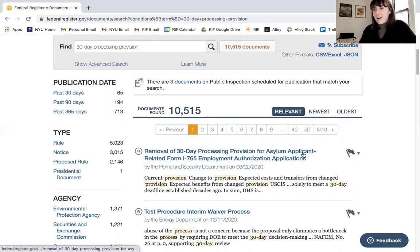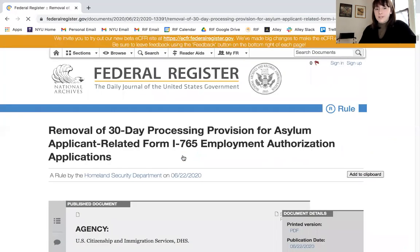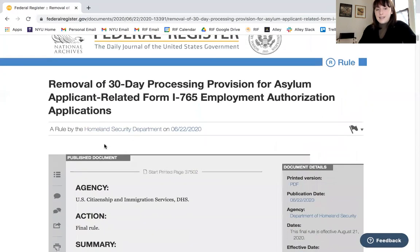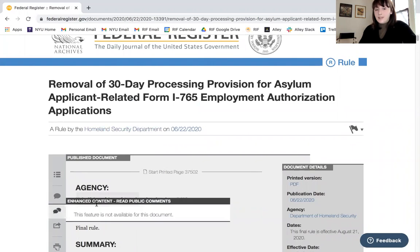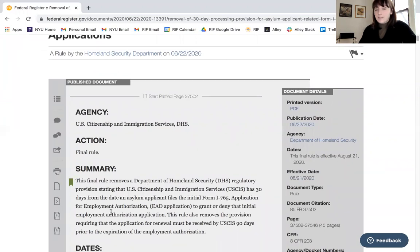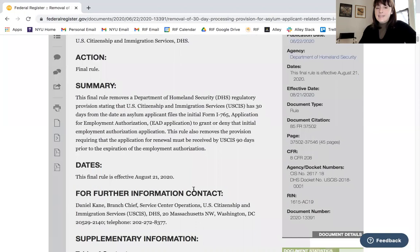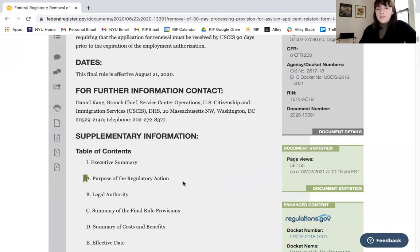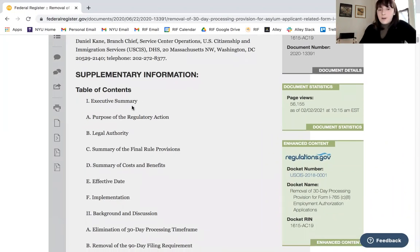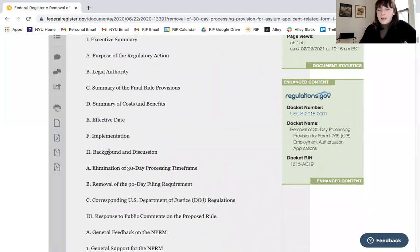So this is the August 21st rule that reversed the 30-day processing requirement for USCIS. And when I click on that entry, it's going to bring me to the page that describes it. And I see it's a final rule. Here's the title. I see the agency, the Department of Homeland Security, and within that USCIS. We have the summary of what the rule includes and the date it's set to go into effect. And then if we keep scrolling, we have the table of contents for this whole rule, which is this huge document with all these supplements attached to it. And we'll see the first part is an executive summary. The second part is background and discussion.